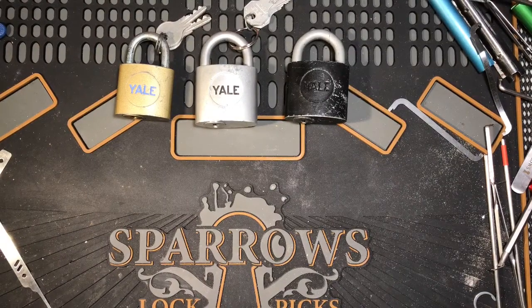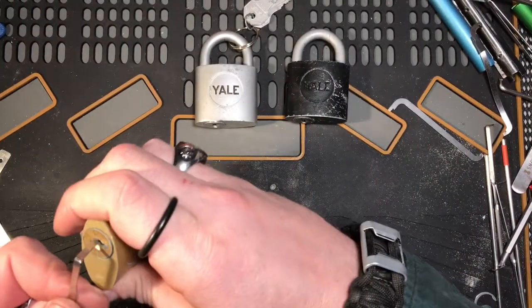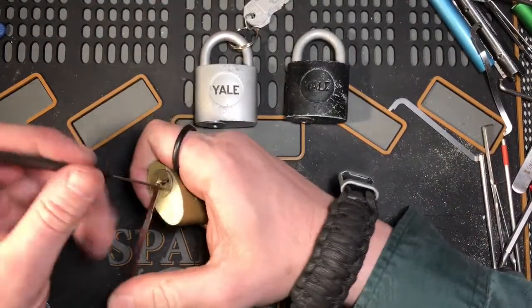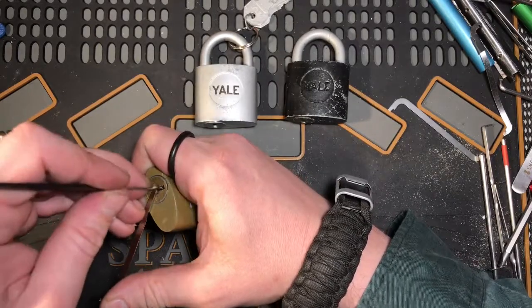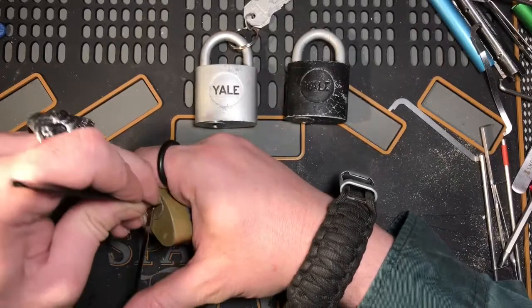Today I come at you with 3 Yales, 3 just random Yale padlocks that we're going to pick open today. So I've not picked these open yet. I just kind of wanted to see if I could do it.